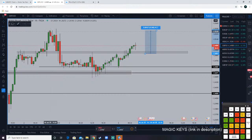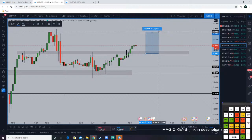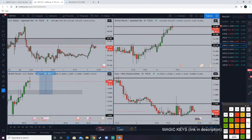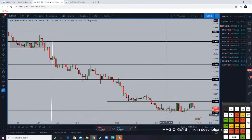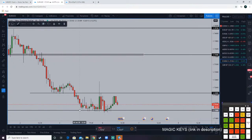And though we have this clean range to fill on GU, if we would be here just 5 minutes earlier, then we would have a chance, but for now I think there's no chance. Gonna have to wait and see. We have plenty of other pairs. I'm gonna take a look. Euro New Zealand.